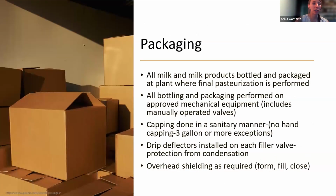When we think about packaging in a dairy operation, all milk and milk products must be bottled and packaged at the plant where the final pasteurization is performed. Capping is important. There is a requirement that you don't hand cap the product. So you have to have some sort of machine that caps it. It can be a very simple machine, but that is a requirement. Any drip deflectors need to be installed so that you're not getting drippage in a gallon of milk, for example. So overhead shielding will be important.